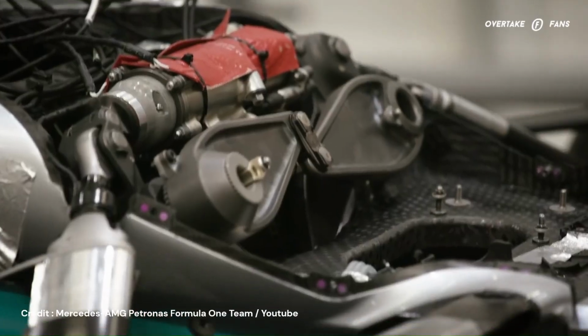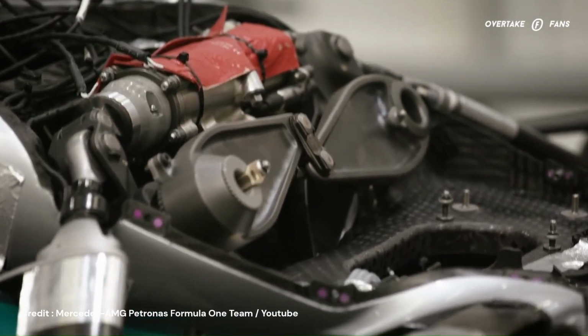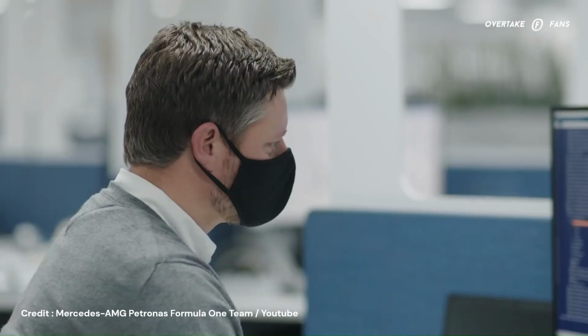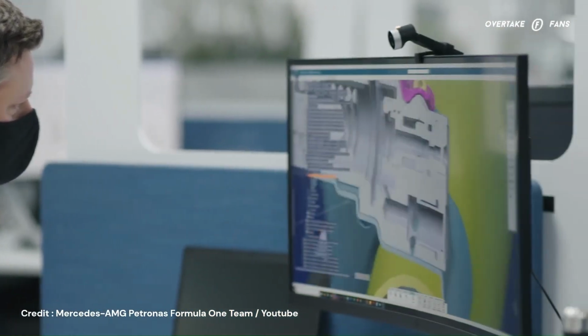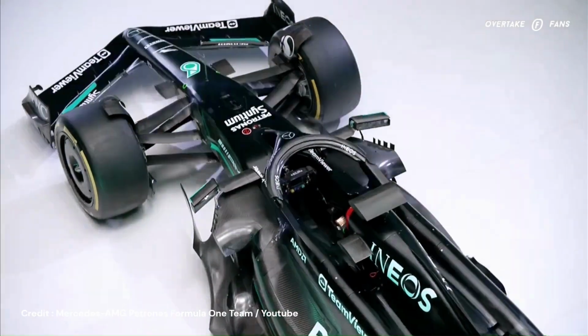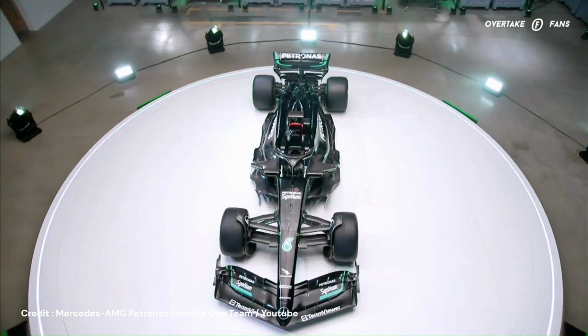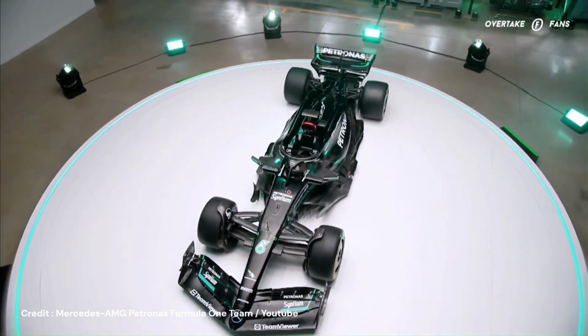Formula 1 is all about winning. Losing on purpose is not what teams are expected to do. But with rules set with a sliding scale, any team who can take an advantage would try to exploit it. It is clear that no matter how hard they try, Mercedes are in no place to close the gap to Red Bull. This makes next year's W15 the priority for the Silver Arrows.